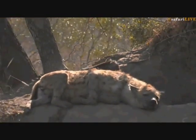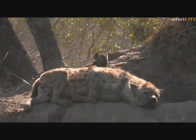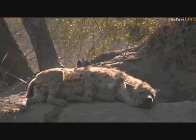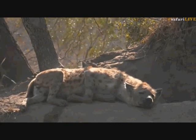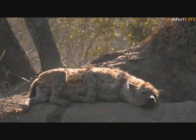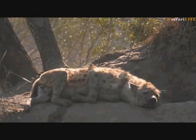But from about 10 months they start to move around, and by the time they reach a year they really are pretty much going all over the place. They will come back to the den and spend time in the den during the day, but at night they're roaming around and checking out what's going on. So normally about a year old.